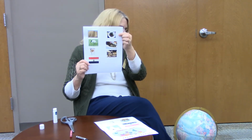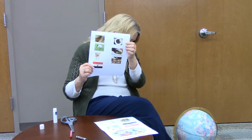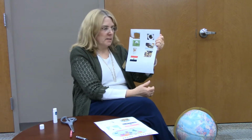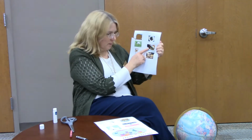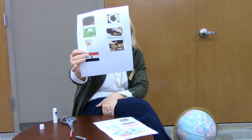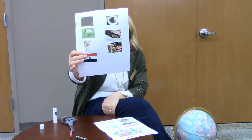Okay. Now the foods that we have to represent Egypt, this is something called, I'm going to look at my notes here, ful medames, okay? And it's made out of crushed and stewed fava beans. Okay, and this one is called ta'amia. And you know what this looks like? You probably can't see when I'm holding it up, but if you're looking at the paper at home, it's similar to falafel, except where falafel is made with chickpeas, this is made with fava beans.